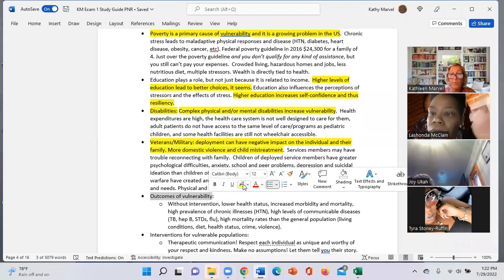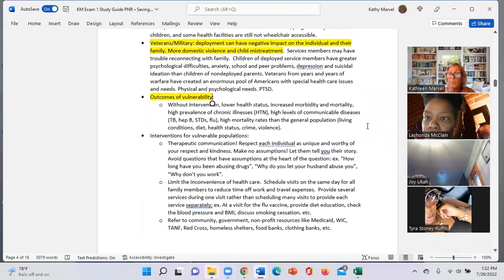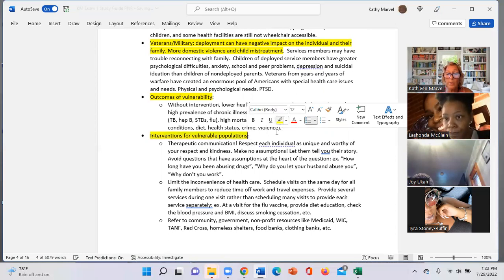What are some outcomes of vulnerability? We just talked about this. Pretty common sense. Lower health status, increased morbidity and mortality, high prevalence of chronic illness, increased levels of communicable diseases, high mortality rates. Right? You guys have heard this before, right? Please say yes. Okay. Yes.